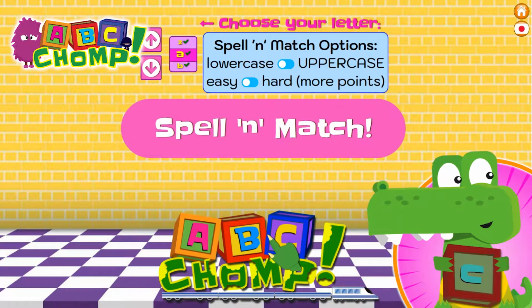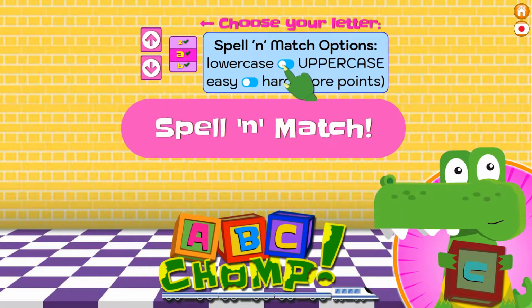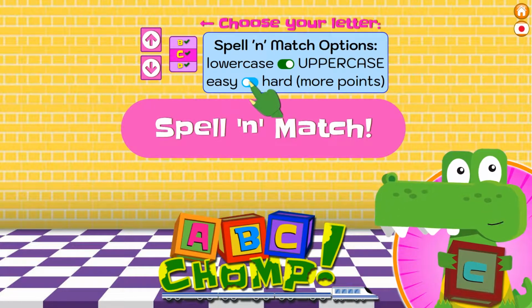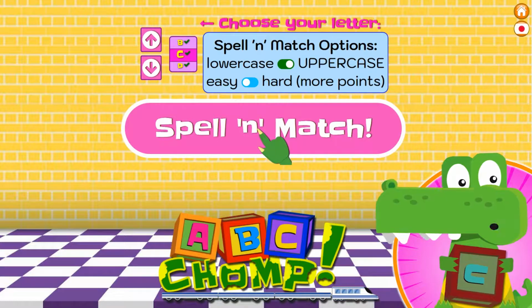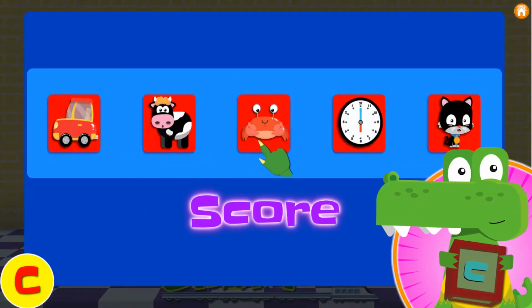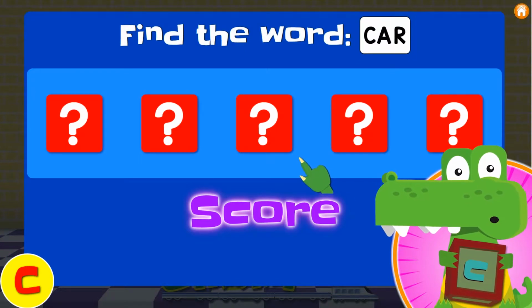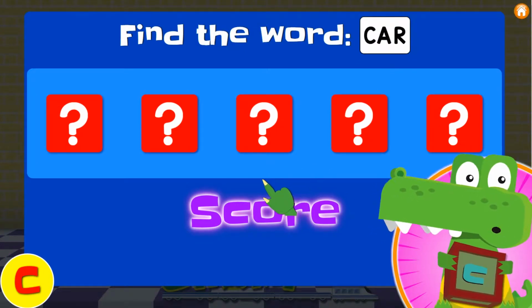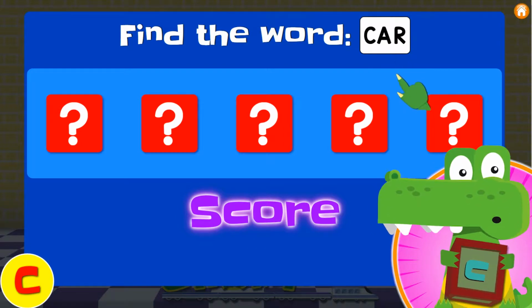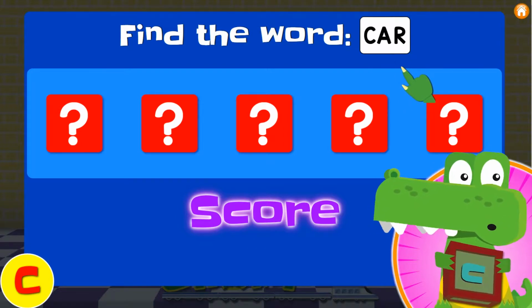Okay, so now we're going to play Uppercase, and we'll play the level for the letter C. Let's do easy mode. All right, so we can see the words when they come down. Here we go. Oh, did you see them? All right, let's say the letters. Ready? C A R. Oh, that spells car.